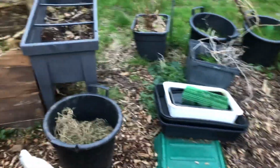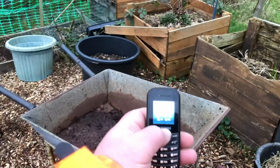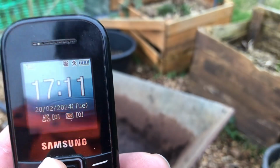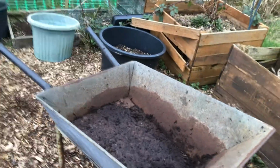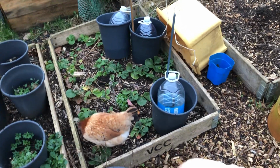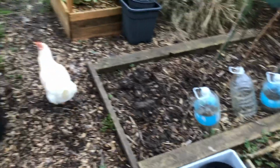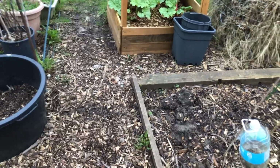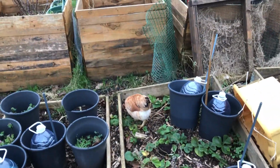But now that, what is it now? It's February. Let's have a look on my cheap phone here. It's 20th of the 2nd, year of the Lord 2022. So it's starting to get warmer. The days are getting longer. It's starting to get a little bit dark now. But what time did I say that was? About 4:15. Yeah, it's 5:11. So in another 15 minutes it'll be fairly dark.